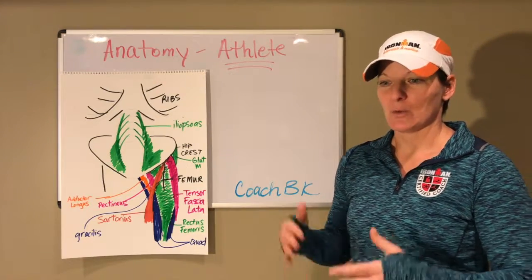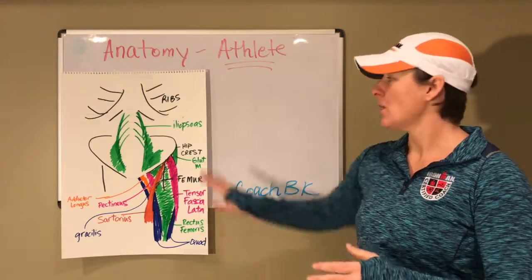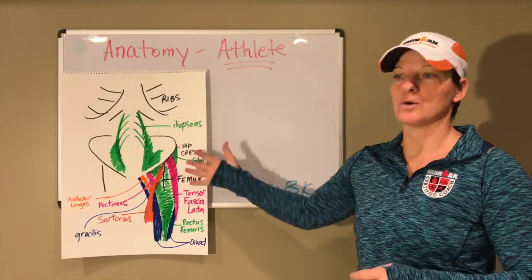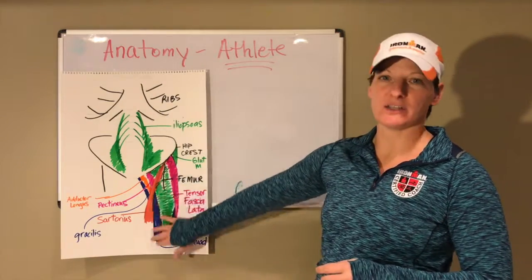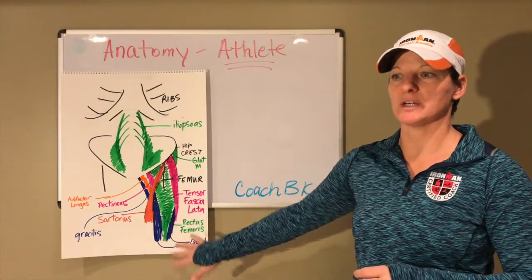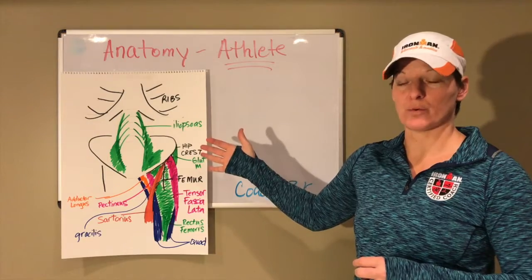Say, what's tight, what's hurting, what's the functionality of that, what's the synergistic muscle of that, go work on that. Don't necessarily stretch and roll and do all of that stuff on the spot that's hurting. Maybe go and do work on the other side to support it.